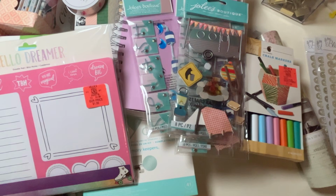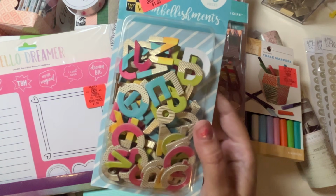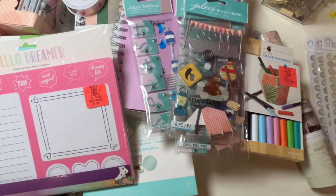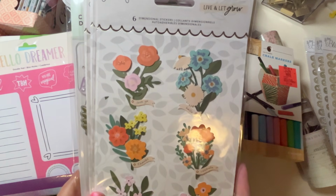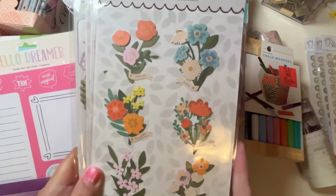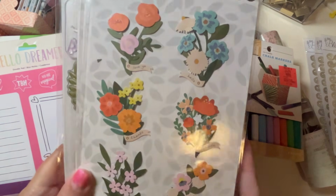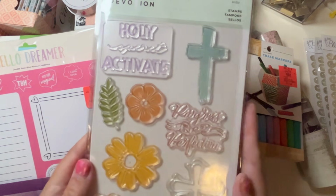you know, I just did that sloth bear experience at the Little Zoo by us, and that was so fun to feed and pet them. Got these for $1. They're just the letter embellishments. These are pretty awesome. Jen Hadfield flowers, live and let grow. I love these. They are so dainty and detailed. Then I got these really pretty stamps.